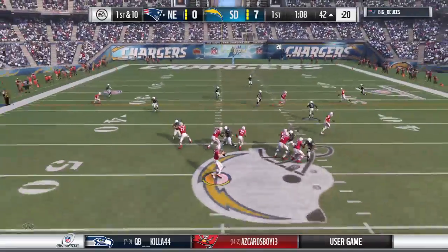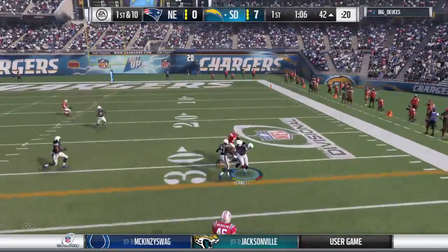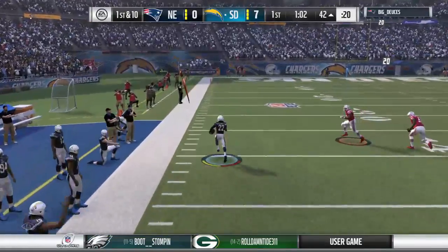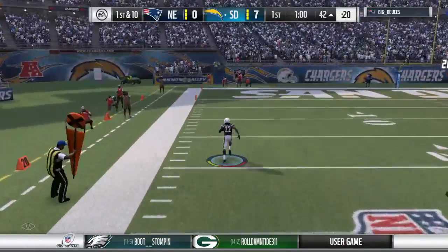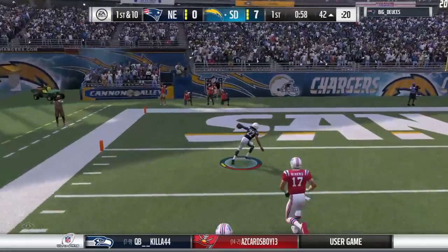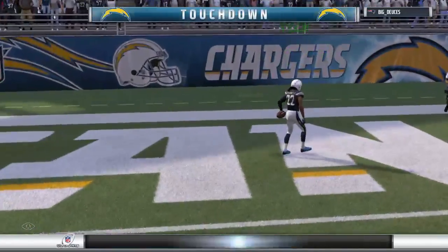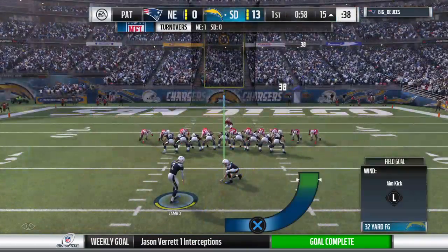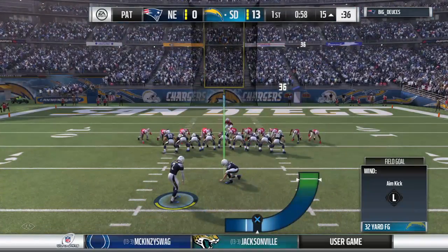They go play action here on first down. Now that'll be tipped and intercepted. Picked off by Jason Verrett. There he goes, left side. And he brings this one back. It's a pick six and a Charger TD. Yes, the old tip drill works to perfection there.